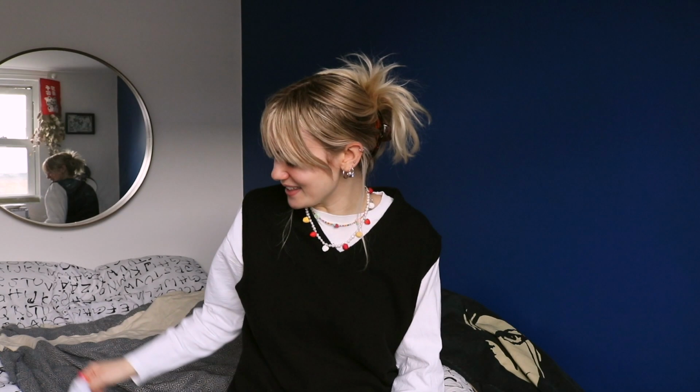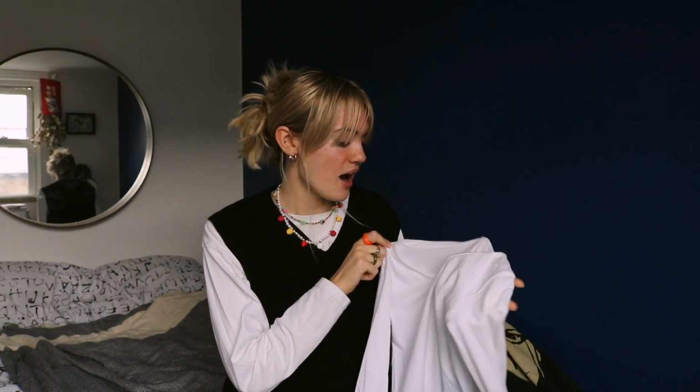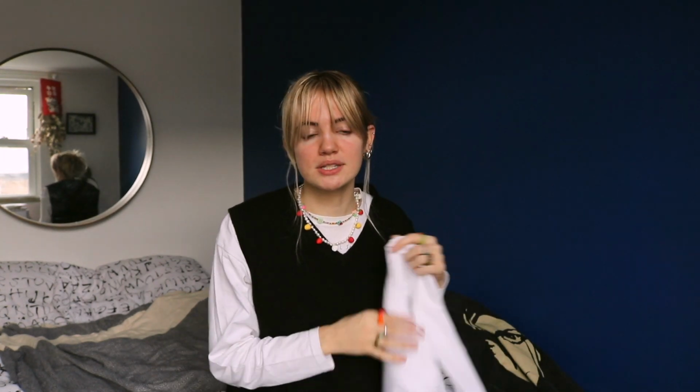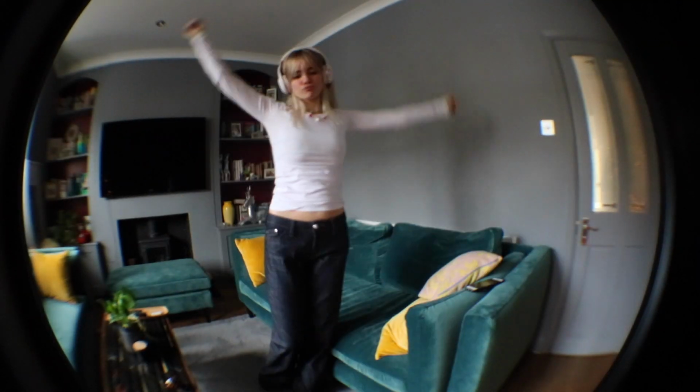Okay, the next thing is something from Organic Basics. This is my first ever purchase from Organic Basics. I've really admired their brand for their sustainable ethos for years now, and it's always been slightly expensive, but now the older I get, I'm like, that's not expensive. That's what we should be paying for good quality clothes that are going to last forever. And you might be like, why the hell did you buy this?